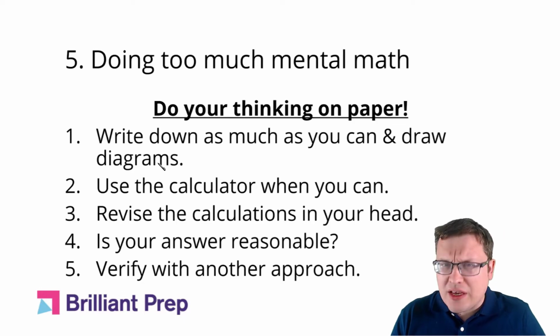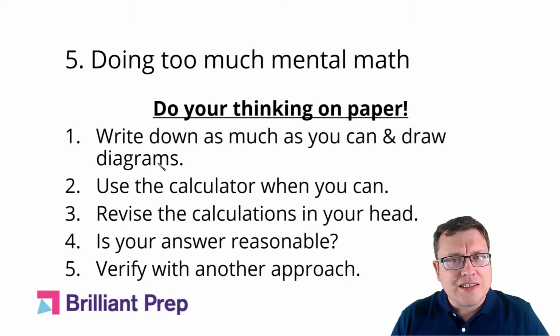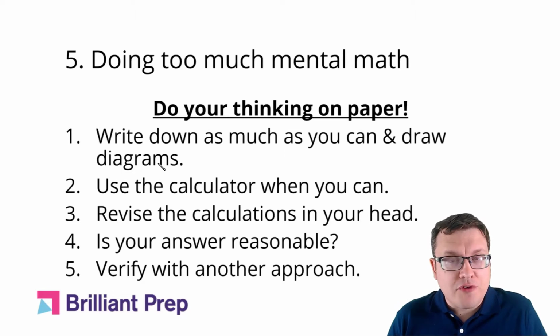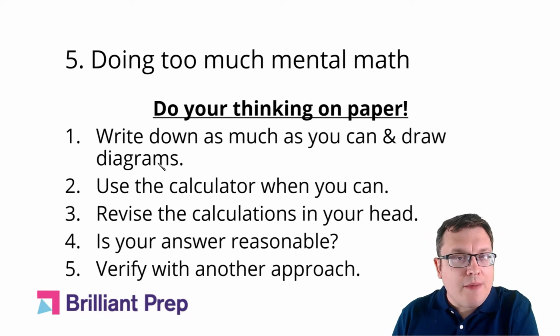Of course, there are some things that are quick you can do in your head, but our working memory is pretty limited. The things we can keep track of are not very extensive, but the paper you have can be like a second brain for you. So start writing stuff down. Even if you're not sure what to do with the problem, writing stuff down can actually help you down that path. So write down as much as you can.